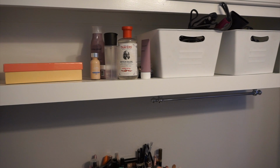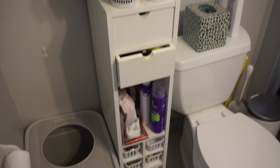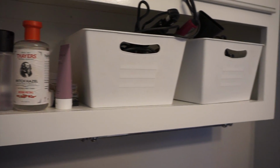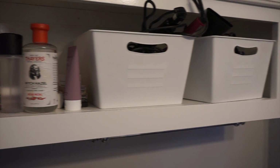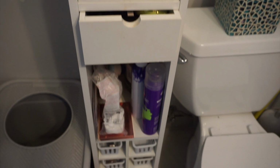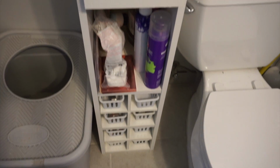Hey guys! So today we are in the bathroom because we're going to be doing a little bit of reorganizing, namely on my makeup. I have quite a bit of it. I'm not ashamed to say I like me some makeup, but now I just don't know how to organize all of it. So I've got that big white shelf as well as the storage cabinet that you saw, but everything just ends up kind of thrown in drawers and it's just here, there, and everywhere.